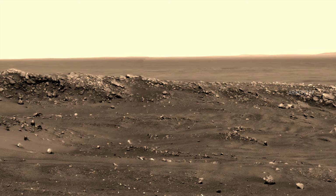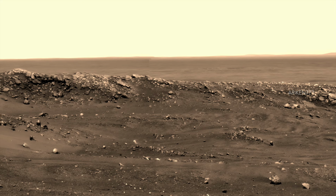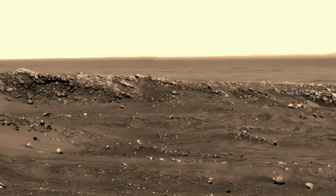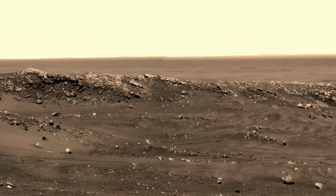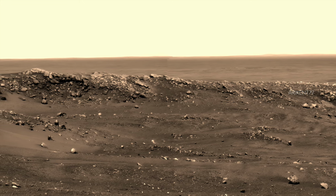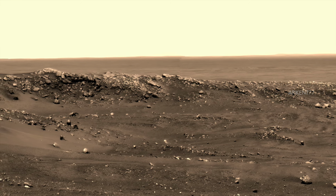Undulating bands of dark and light sand, sloping dunes, and scattered cobbles form an apron around a ridge of light-colored rock that stands in bold relief against distant plains in this spectacular view from the top of a hill on Mars.